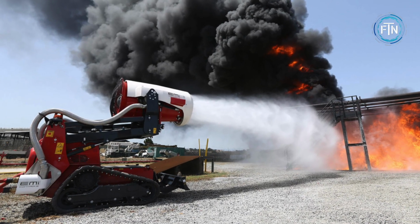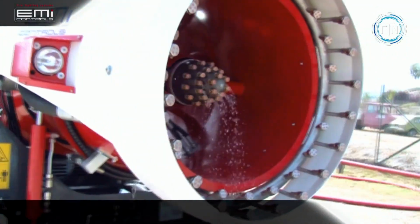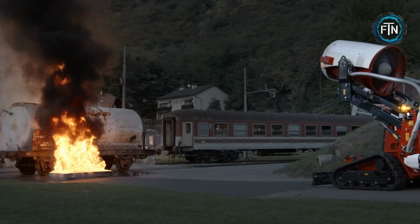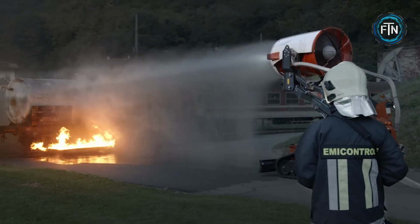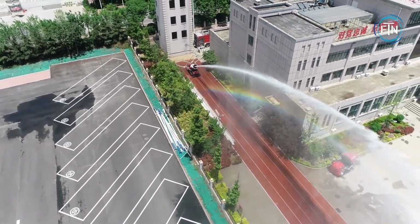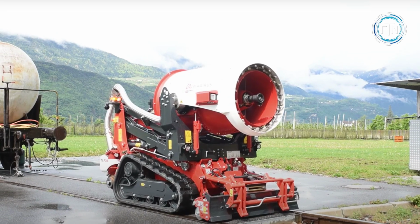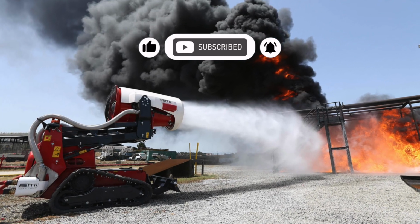The water flow cannon can be adjusted for mist or high water flow modes. In mist mode, the firefighting robot can project up to 1,500 liters of water per minute, and up to 4,700 liters per minute in high water flow mode. It has a 360-degree angle of rotation, and a throwing distance of up to 80 meters. The EmiControls firefighting robot also has a number of available options, including a railway kit, additional camera mounting, cable winch, and forklift kit, just to name a few.